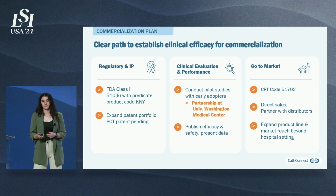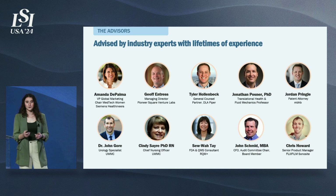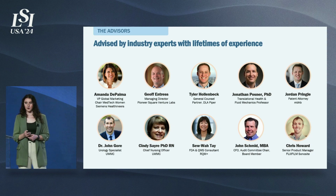As for our FDA strategy, we have a clear pathway with an existing predicate device as a Class 2 product. We also have an existing CPT code for reimbursement to fall under. We will continue to work with the clinicians in our network for studying the efficacy and safety our device provides. We're grateful to be advised by a growing list of industry experts with lifetimes of experience bringing medical devices like ours to market. They help us develop the best strategies each step along the way from their experience in IP, regulatory, and business development.